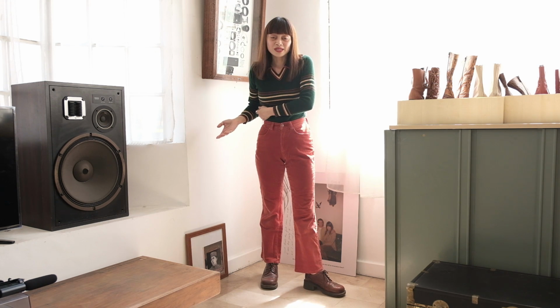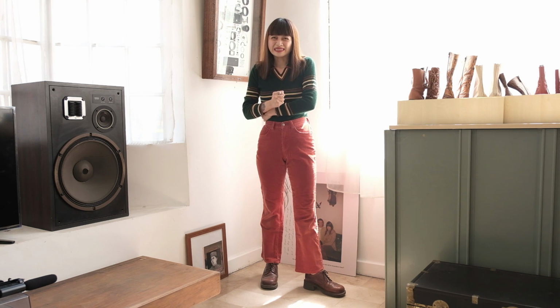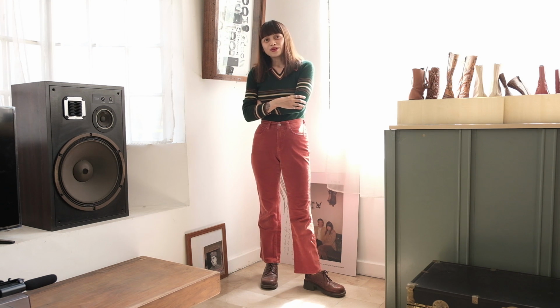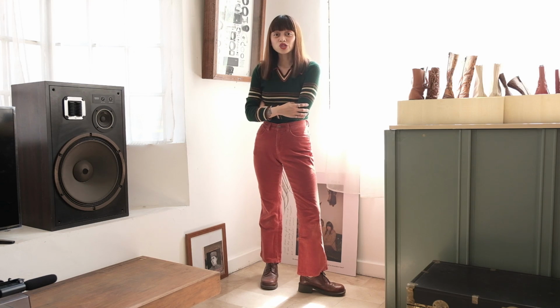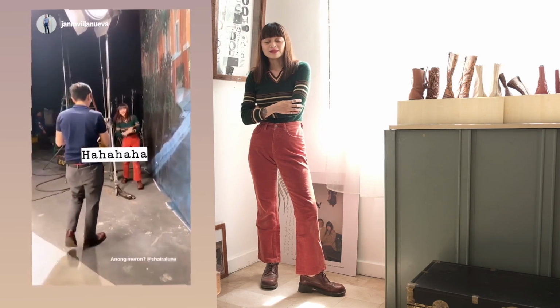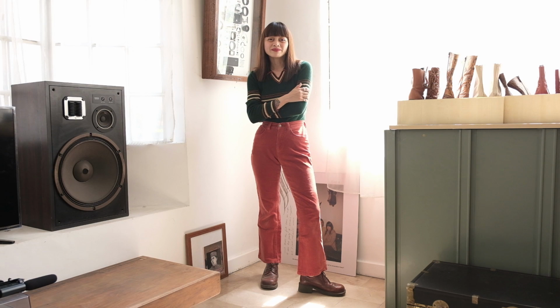I thought the studio was going to be cold because most production studios are really quite chilly, and this is a really thick top, so I thought, you know, I didn't need to wear a jacket and I'd be really comfortable, but it was so hot and I immediately regretted wearing this outfit. It's quite itchy, it's really for autumn.